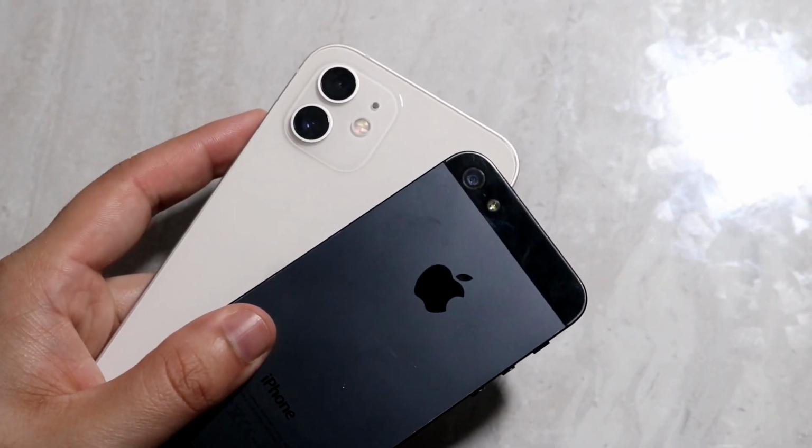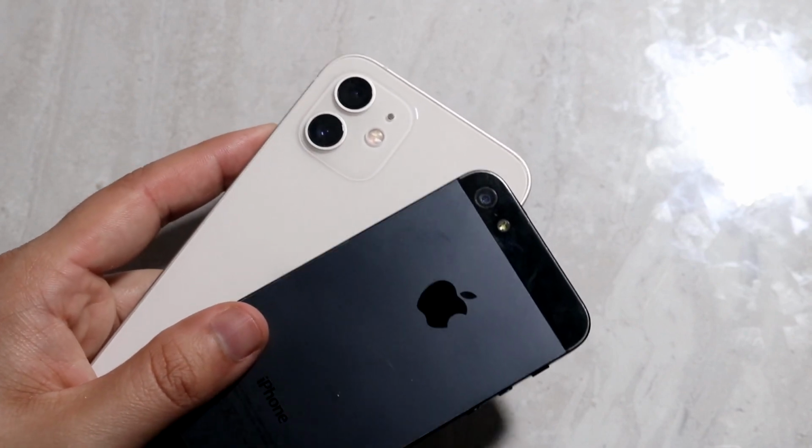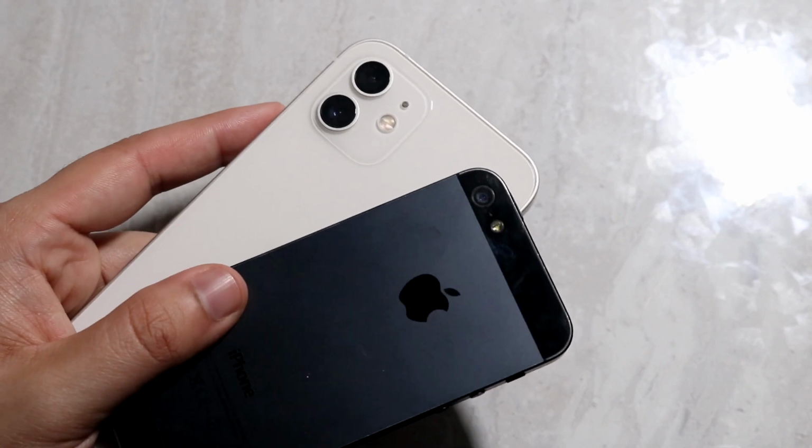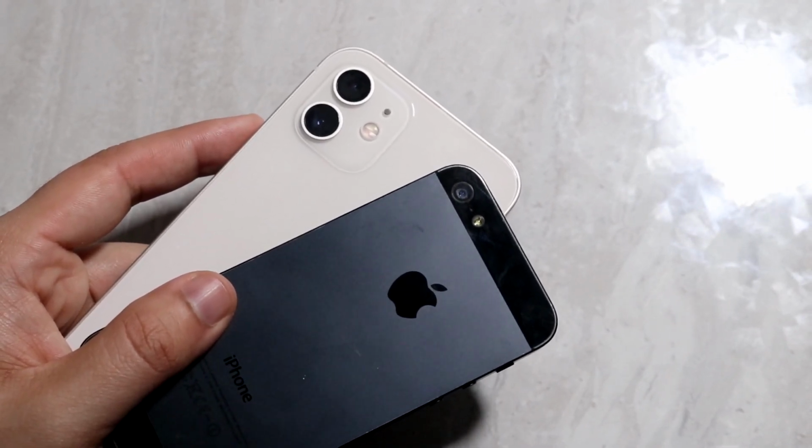The iPhone 12 had a dual camera setup, a 12 megapixel wide and a 12 megapixel ultra wide. And again, here's a no-brainer. What I can tell you was with the iPhone 5 camera, it kind of got the job done for the most part. It really wasn't that bad.